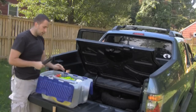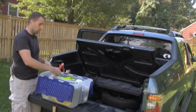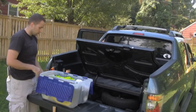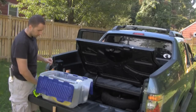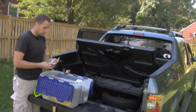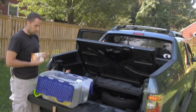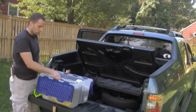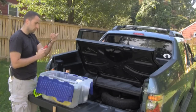Of course, we got a mag light. Make sure you check this periodically to make sure the batteries are still good to go. Of course, a fire extinguisher. Another traffic vest. Roll of duct tape. Some packets of hand warmers. Another lighter. It's working.